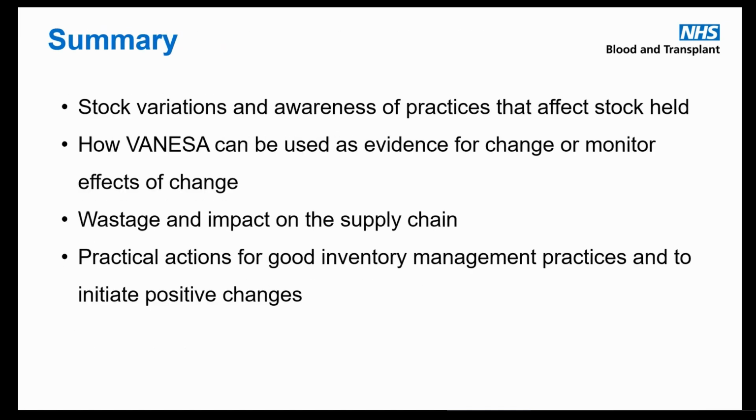So in conclusion, today we talked about the different influences on what affects the stock held, in particular red cells. And hopefully you've got an awareness of what's going on outside of your hospital. And we've shared with you how VANESA can be used to show that change is needed and that we can monitor the effects of change. We looked at the current levels of wastage and how this means that there's less available to others when they need it. We all have a responsibility to our donors to minimise wastage as much as possible. And then hopefully we've shared with you some practical tips of what you can take home and start doing today, and also some tips for the longer term for you to start thinking about how you can make a difference.